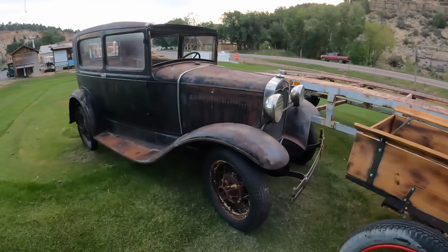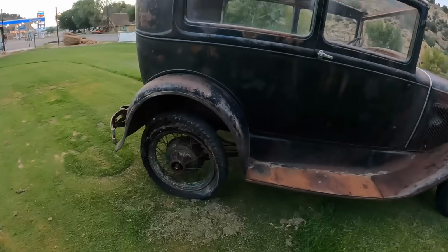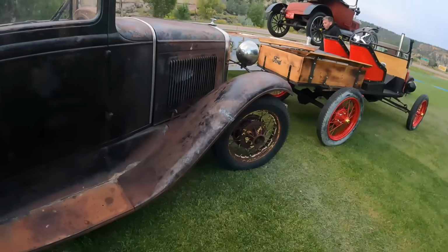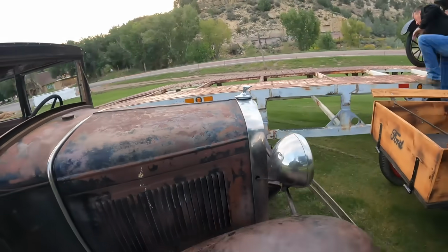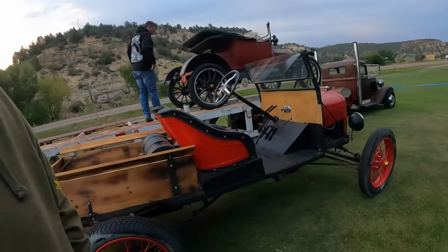Anyway, we're getting set up for the show. Cord Higby, he brought his barn find. Still got a barn find tire. Anyway, I put together a distributor for him, and we're gonna try to get that thing running today. But yeah, we'll just wait till everybody gets set up, and then we'll go see some cool cars.